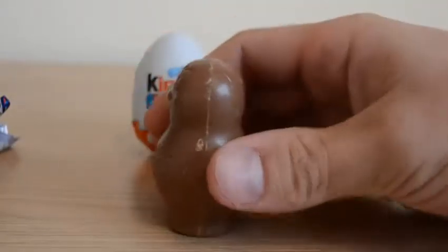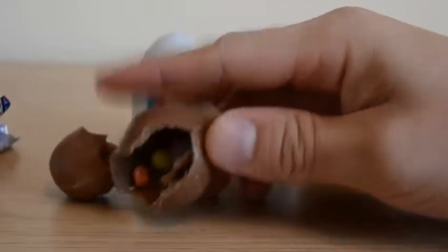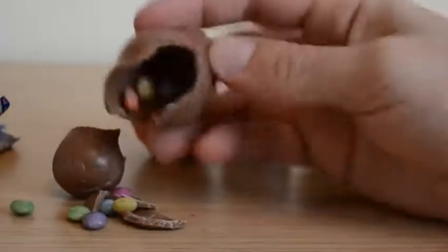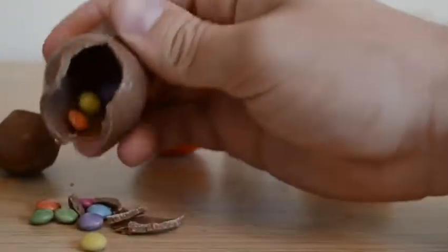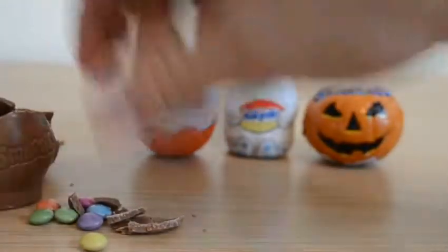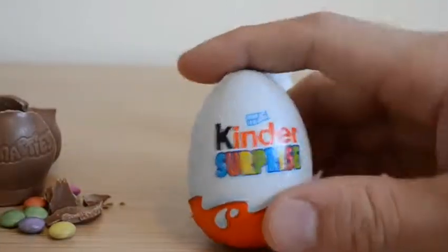Feet at the back, look. So let's take a look inside and see what's inside. Inside we have loads of little mini Smarties from Nestle, which is really cool. So we'll put that one by there and we'll take a look at our Kinder Surprise.